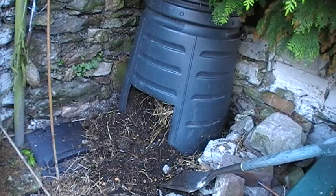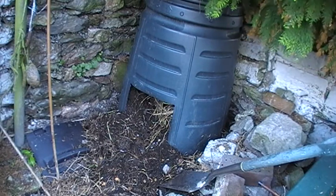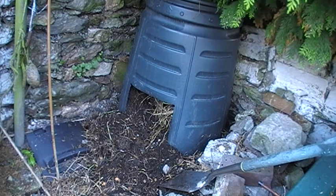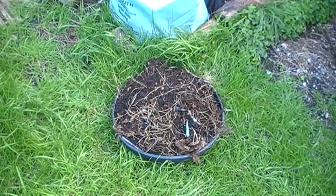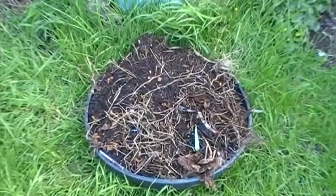Well, of course you'll remember our famous compost bin, and this is what has come out of it. Some lovely soft compost, which we'll now put onto the potatoes.